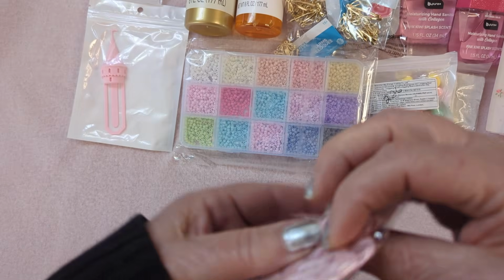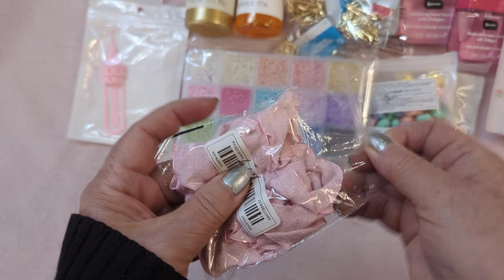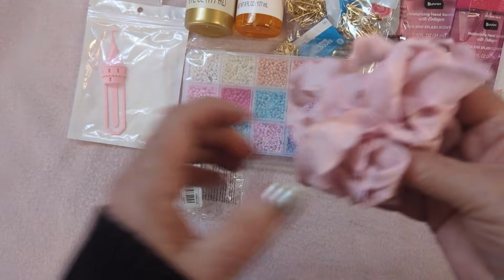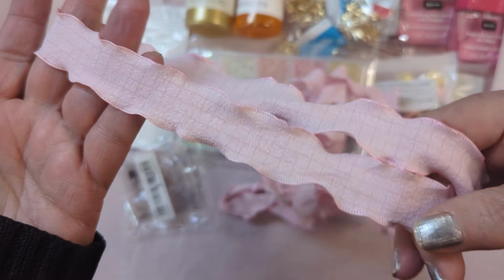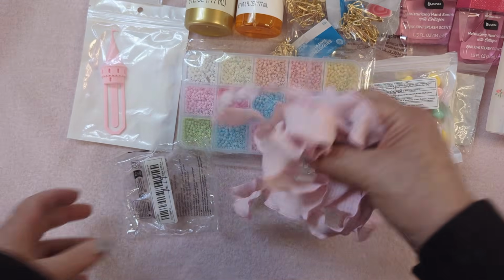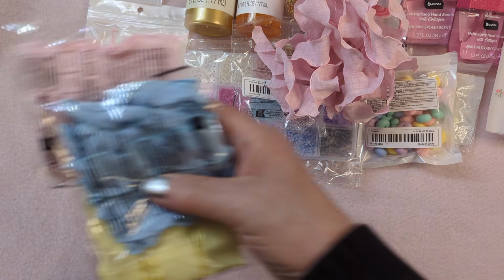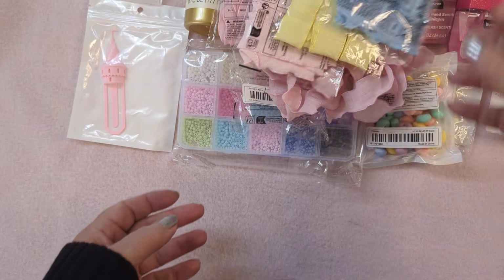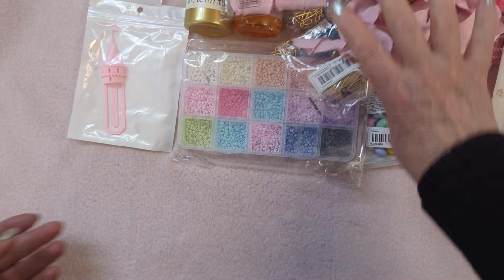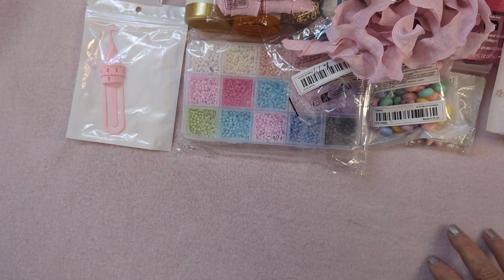$1.79, I think, is this trim, which I've purchased before. If I can figure out how to open it, I'll show it to you. I love this trim. It looks so beautiful when it's on a project, especially a tie closure. I love the way the edges are curled like that. I think you get 2 yards, and so I got a couple of pinks, the blue, and the yellow. So that was Temu.